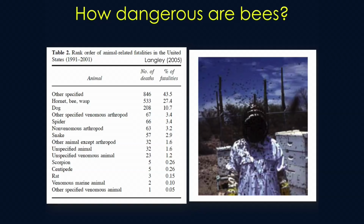Almost three times as high as dog bites and dog-related deaths. Then other venomous arthropods, spiders, non-venomous arthropods, scorpions right here at only like 0.25%, rats, venomous marine animals, and other animals. So honeybees and wasps and stinging insects are up there as far as the animal-related deaths in the United States.